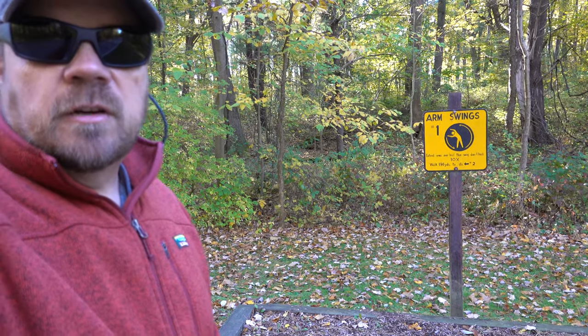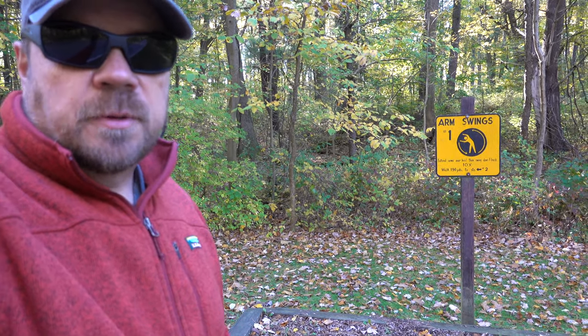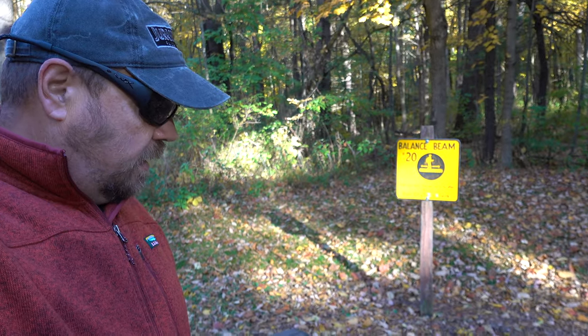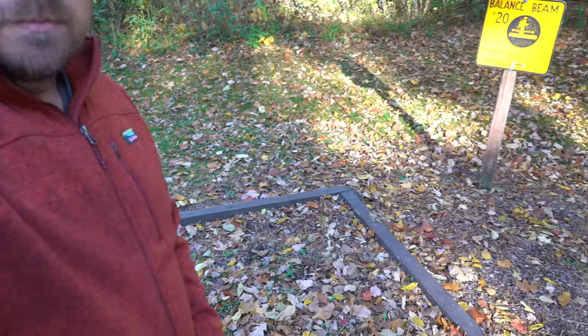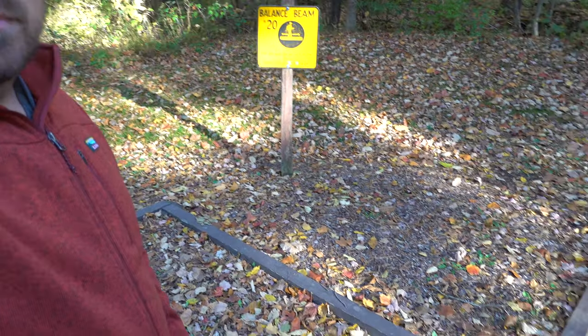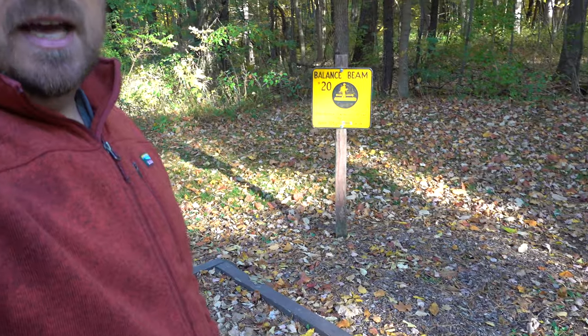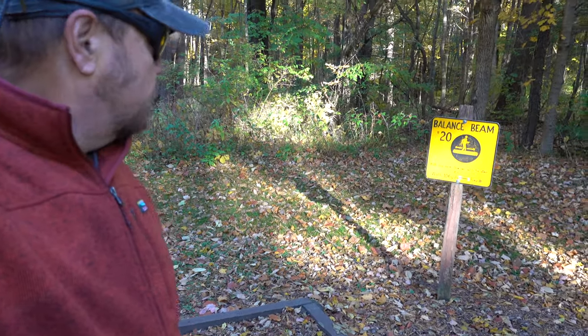Now we'll take you over here and show you stage 20, which is just across the road on the return trip. So this is stage 20, and this is balance beam. And if you can see down here on the ground, there's some beams, essentially, laying on the ground. They're actually supported on posts. And the idea is you're supposed to walk them. And you're supposed to do that six times.